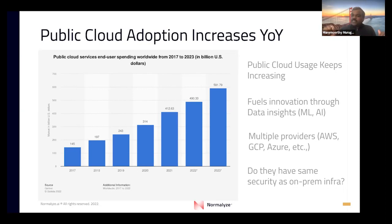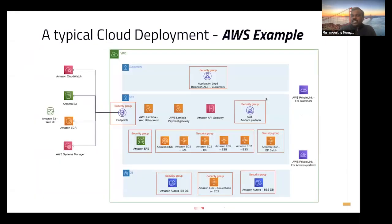But the key question is, when you do this, do you have the same security that we get in on-premise infrastructure? If you look at this and try to answer the question, maybe let's go through this, right? So this is one of the typical cloud deployments. This is taken from the AWS website.